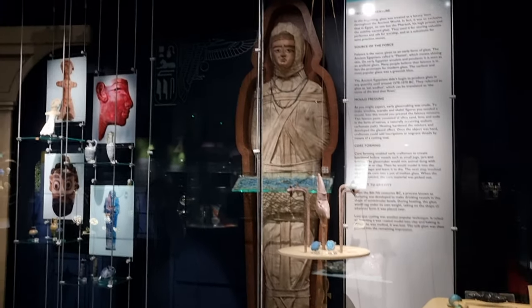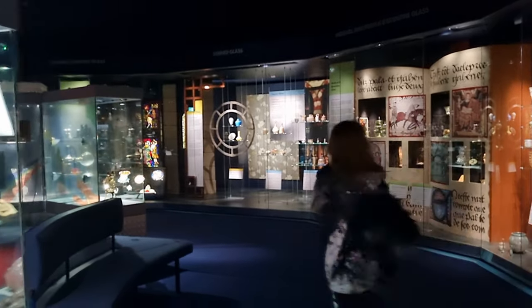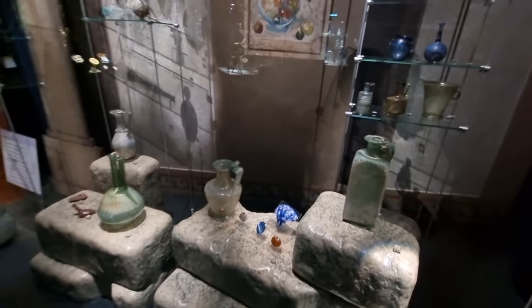This is going to tell us that glass was first found in Egypt and then has its Roman parts as well. These are like Roman glass.